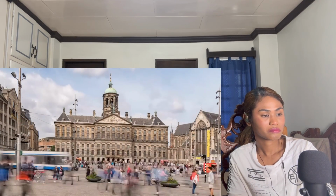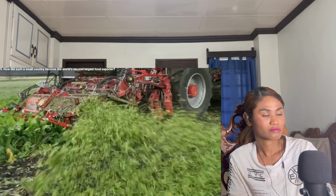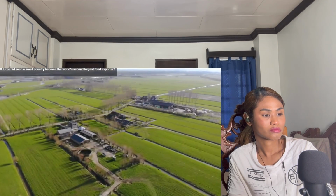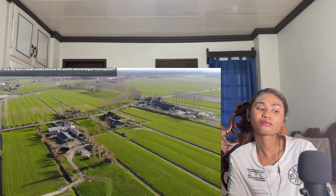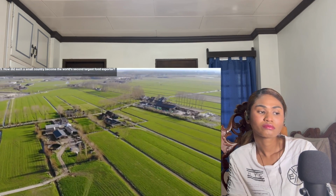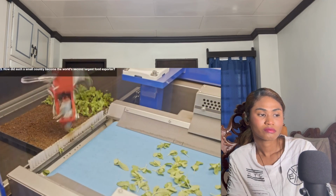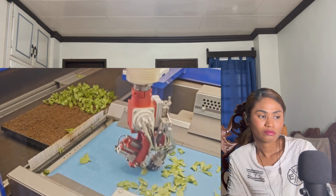But if there is a miracle in this country, it is that it is the second largest exporter of food in the world with such a small territory. The climate, fertile soil, and flat land make the Netherlands a perfect place for agriculture. Crops grow relatively easily, but perhaps the most important feature of Dutch agriculture is the use of technology and mechanization of processes. They use robots and machines for almost everything.